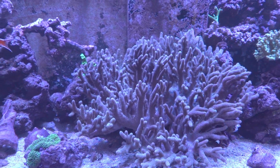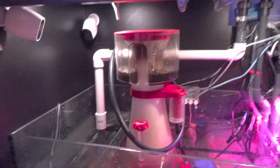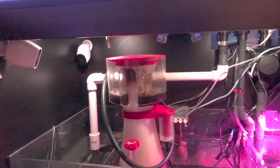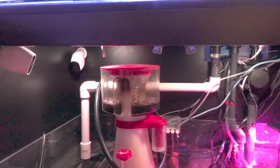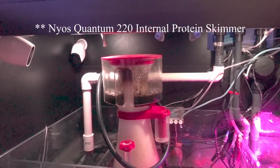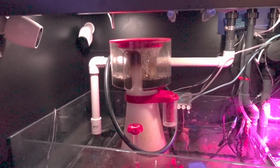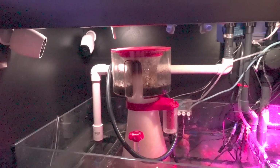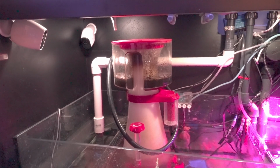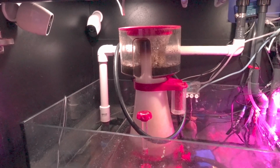Anyway, the biggest piece I'm going to be doing now is changing out skimmers again. I really like the Red Sea Reefer 600. It's been functioning great. I'm going to do a trial on the Nyos, however you pronounce it, the 120. A little bigger footprint of a skimmer, but I read a lot of good reviews on it, so I'm going to give it a shot. I might keep this RSK just for a little while, and then depending on which one I like better, I'll probably sell one off. We'll see how it goes.